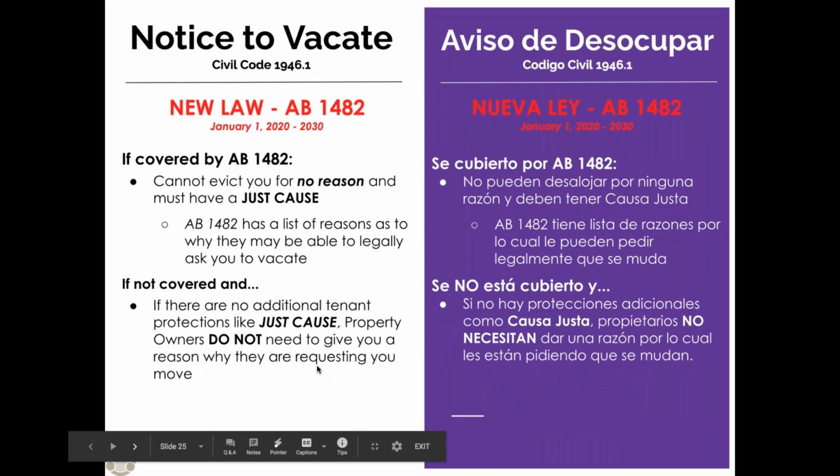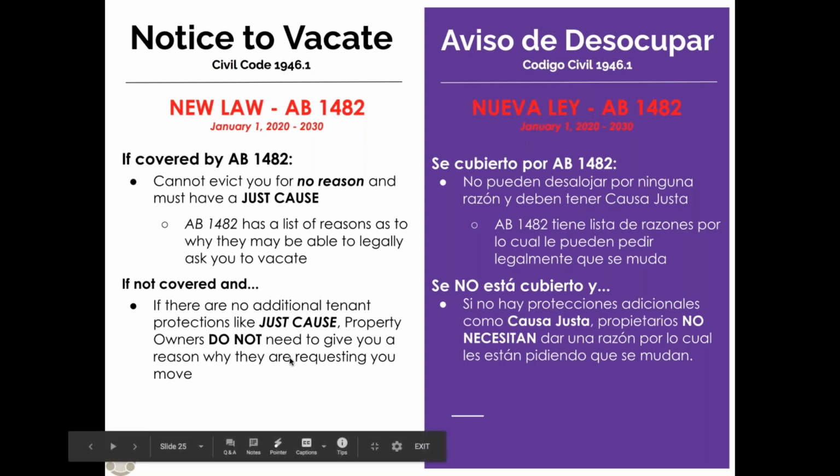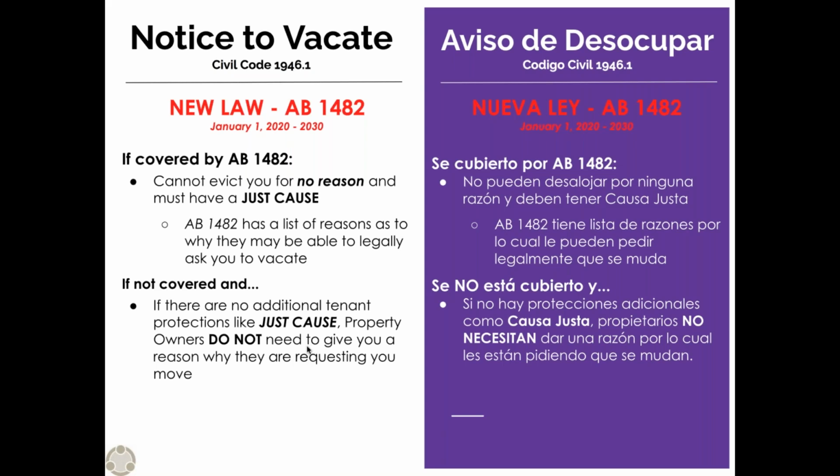Under the new law, AB 1482, if you are covered by 1482, the Tenant Protection Act, you cannot be evicted for no reason. You have to be given a reason. This is a new thing. Before, property owners could evict you and not have to tell you why. Now, if you're covered by this new law, they have to give you a valid reason.